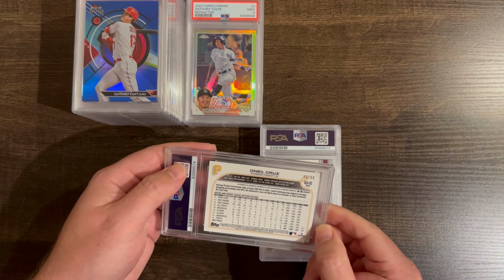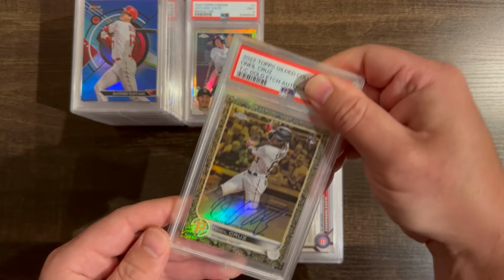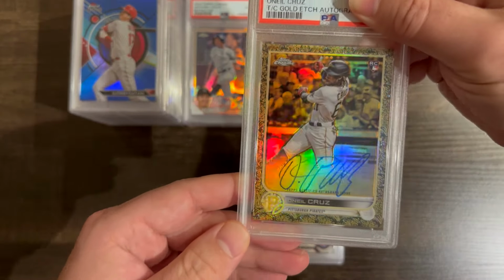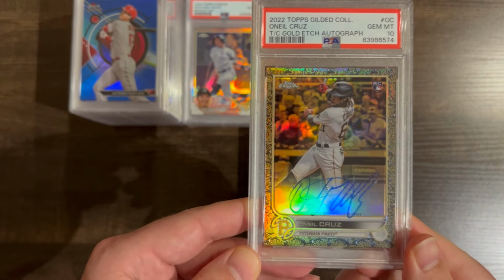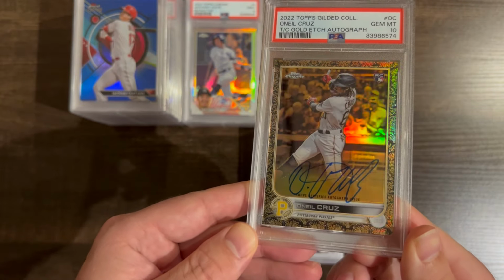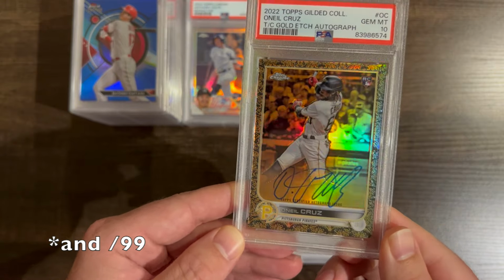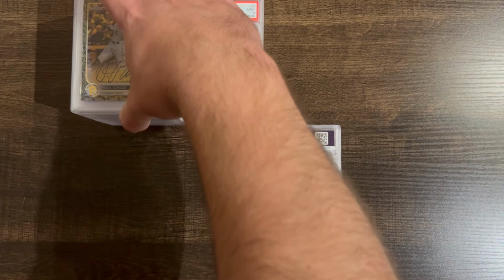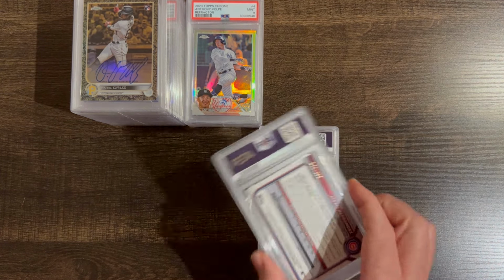Ooh, is this a big one? I think this might be a big one. Oh, no. Is this a big one? Yeah, it's a big one, I think. Okay, it's a big one. This is a massive card. Massive Gilded rookie auto of Oneil Cruz, who was injured last year, but he's talented and he's coming back healthy next year. So that's great. Nice. That might be the biggest in the submission, actually. Over the Shohei? Over the Shohei. Wow. Yeah.